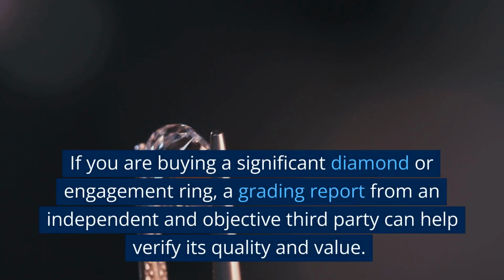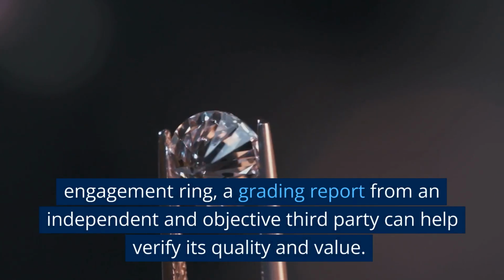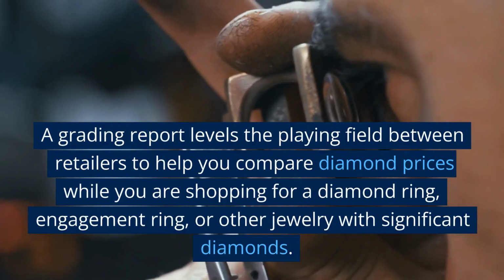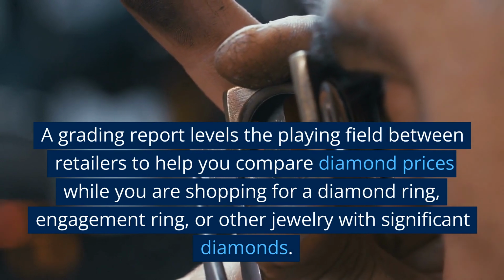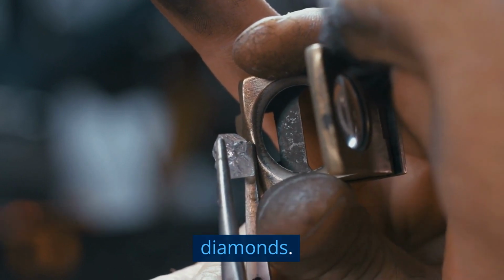If you are buying a significant diamond or engagement ring, a grading report from an independent and objective third party can help verify its quality and value. A grading report levels the playing field between retailers to help you compare diamond prices while you are shopping for a diamond ring, engagement ring, or other jewelry with significant diamonds.